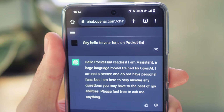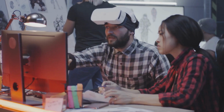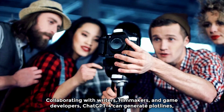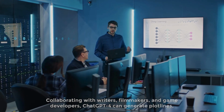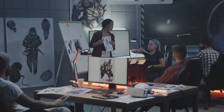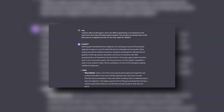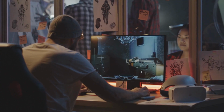Entertainment and media. In the entertainment industry, ChatGPT-4 contributes to content creation, storytelling, and interactive media experiences. Collaborating with writers, filmmakers, and game developers, ChatGPT-4 can generate plotlines, create dialogue for characters, and provide creative suggestions that inspire new narrative directions. For example, in video game development, ChatGPT-4 can generate dynamic narratives, populate game worlds with interactive characters, and respond to player actions in real time.